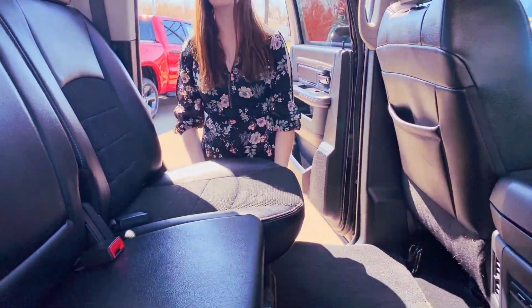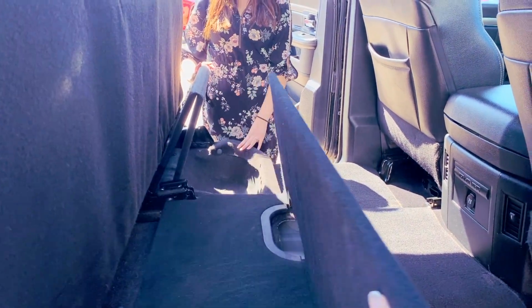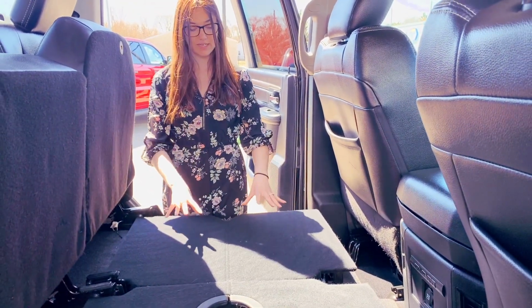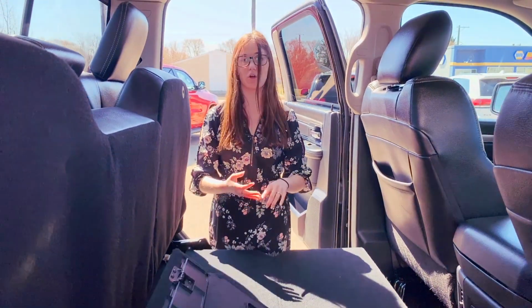And then the seats in this one do fold up all the way. You're going to have lots of storage under these compartments, and then they do flip out flat. They have 2 plastic legs that fold out, which makes them really stable, great for putting groceries or any sort of hockey bags, lacrosse bags, anything like that.